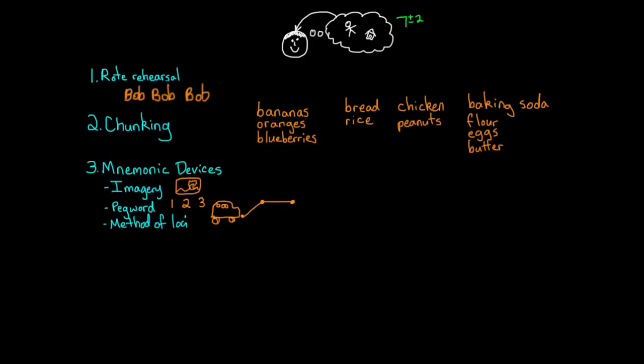The last mnemonic technique I want to tell you about is an acronym, and this is when one letter of a familiar word stands for the first letter of the new information. So like a really popular one is the acronym HOMES for the Great Lakes in the US. We have H stands for Huron, O, Ontario, Michigan, Erie, and Superior. So we have this easy to remember familiar word, HOMES, and then we can use those letters as cues to remember what we want.